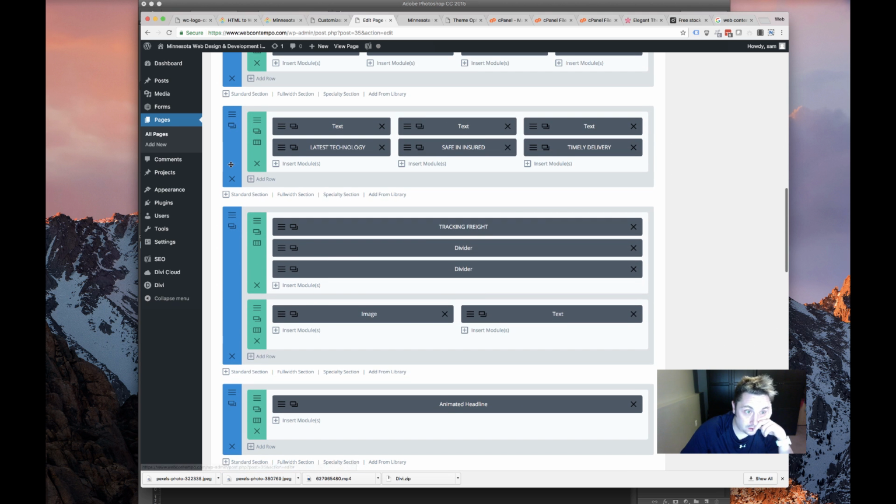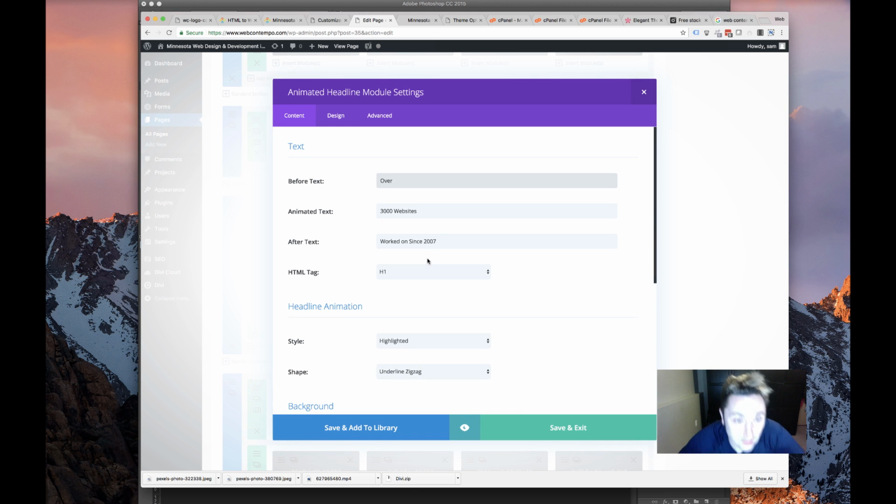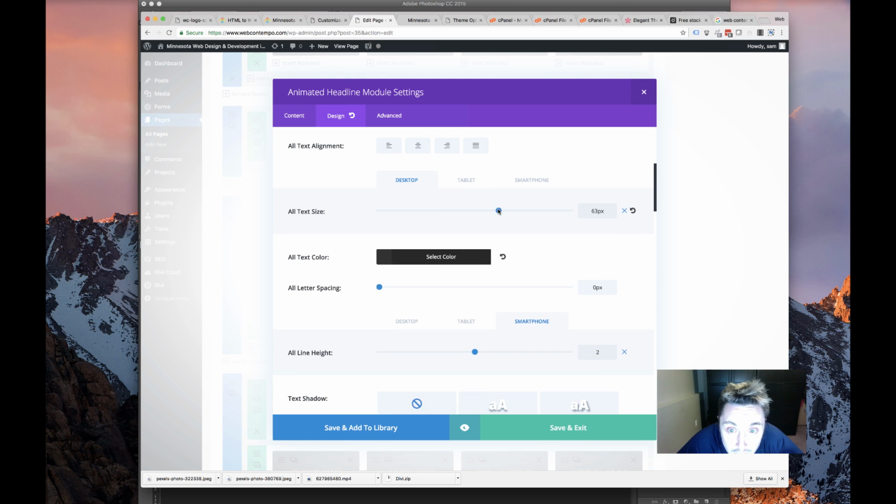Okay, this we can get out and get out. Okay. Animate a headline first. We're gonna have to reduce this height. Let's go to 54.